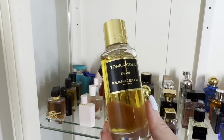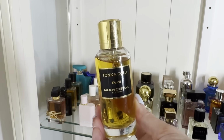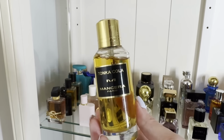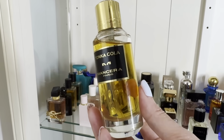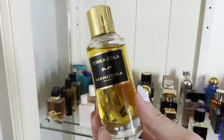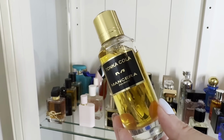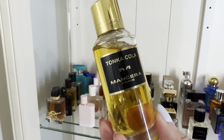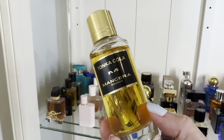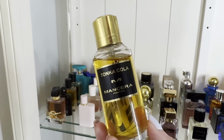But this one is Tonka Cola, and I think this is one of the most fun fragrances in my collection. It's very playful. It's not serious whatsoever. If you're looking for an elegant fragrance, this is not it, okay? Lots of Tonka. It smells like Coca-Cola. I get lemon in the opening. I don't get as much lemon as I used to. When I first got this fragrance, I don't know if it just hadn't settled yet, but I got so much lemon in this fragrance, it was overwhelming. But now that it has settled, I do pick up the lemon, but not as strongly.